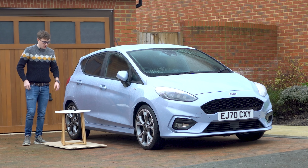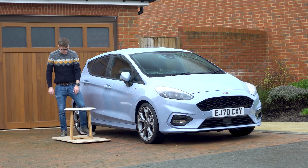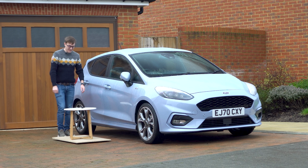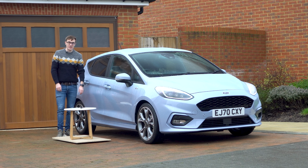Right, so this key should now be dead. So theoretically, this shouldn't open. That's awesome. That's wicked. And then if I move it, stick it back on the table. Brilliant. That is ingenious.